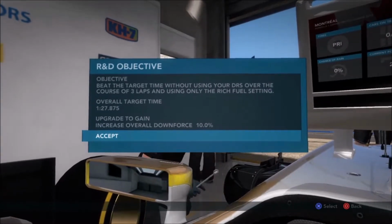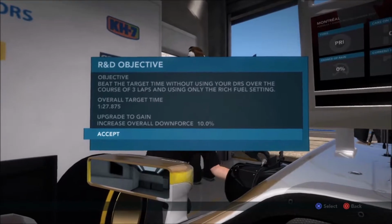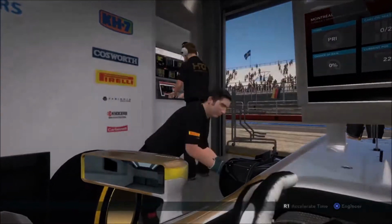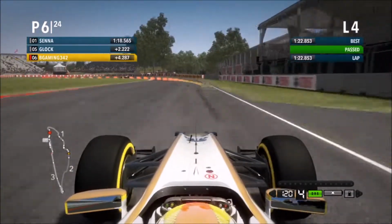So first, for this bit of an R&D objective, we have to not use DRS over 3 laps and beat the overall target time of 1 minute 27 over 3 laps. And here we are on the 3rd lap, and we completed the R&D challenge. Not the best laps on me, but it was good.